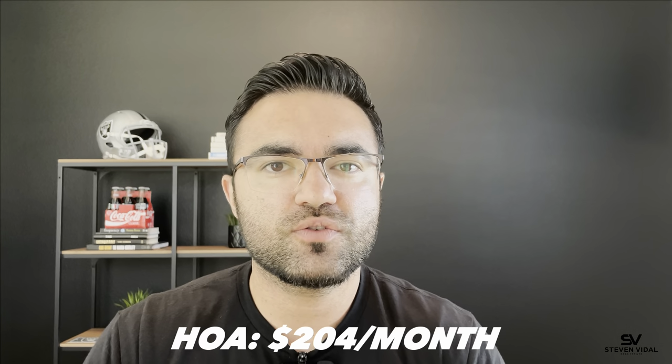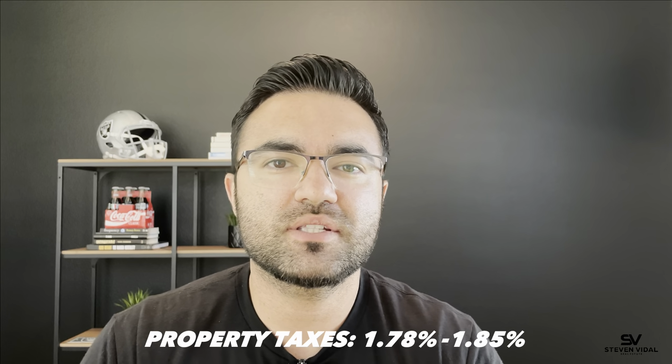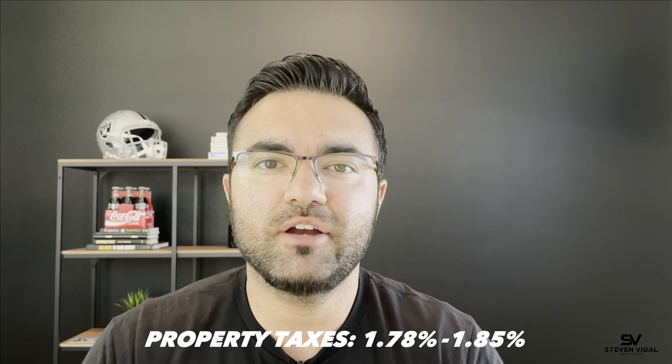So the HOA in this community is about $204 a month at build out. The reason why it's so high is there's a lot of maintenance in this community and landscaping to be done on the common areas. And the property tax in this community is 1.78 to about 1.85%. So it's pretty average compared to all the other new communities here in Southern California.